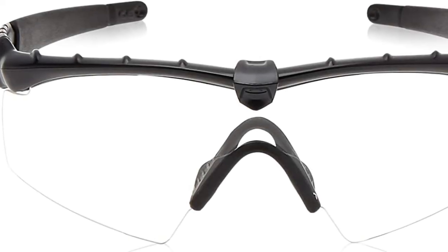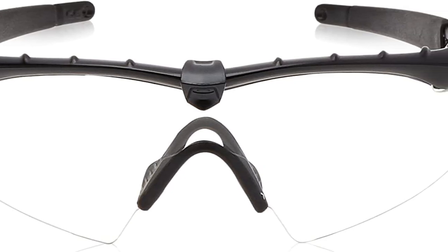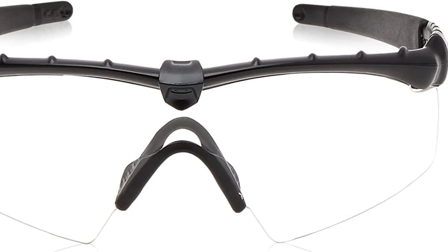However, the gap around the lenses leaves too much space for these safety glasses to be effective when working with a chop saw, circular saw, or any other tool that produces a lot of dust and debris.